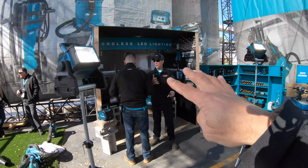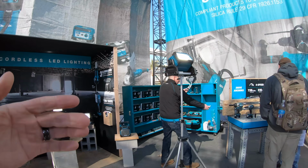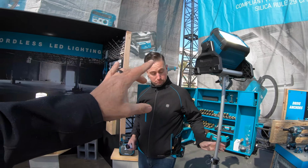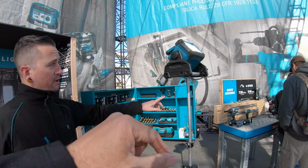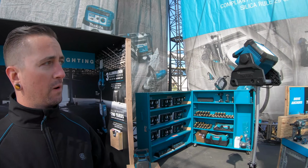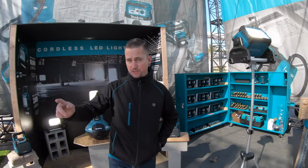All right, you guys, Makita actually has a lot of new light offerings. So Aaron, we've got lights up here, lights down here. What is this new too? Yeah, this is brand new. So this is actually on our website right now. They're in warehouse, so you can get them right now. It's 10,000 lumens. And we have this little brother right here, which is 3,000 lumens.